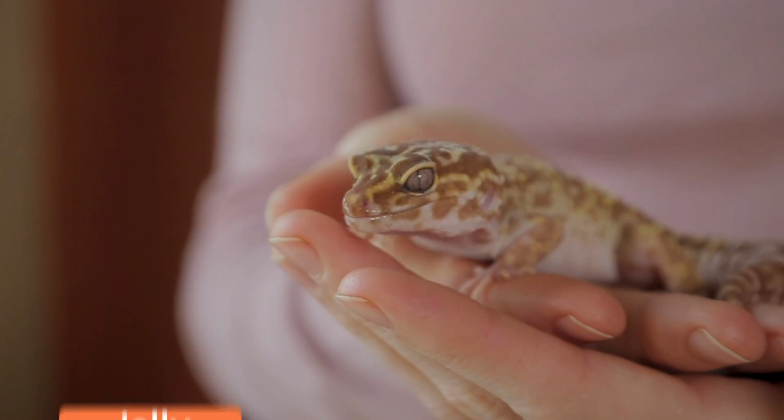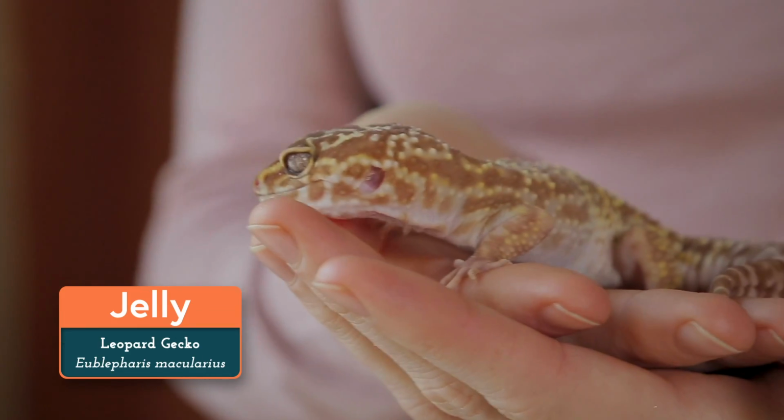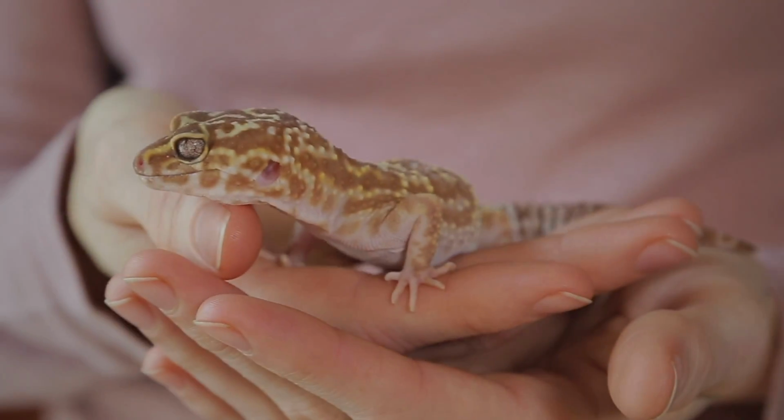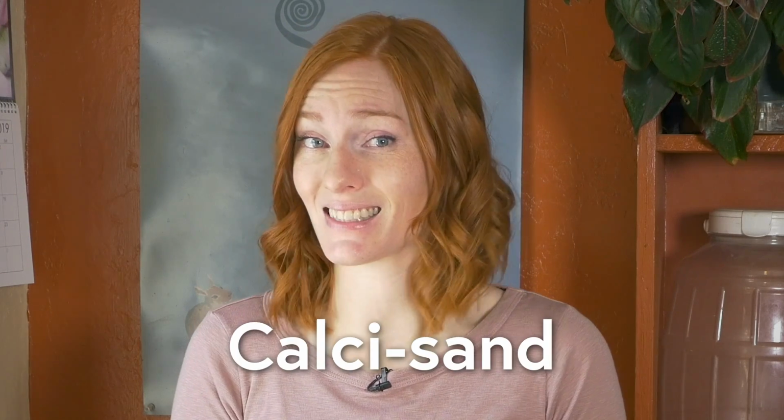Alright, now let's talk about how leopard geckos were cared for in captivity a couple decades ago and how it shaped how we care for them now. In the beginning, pet stores would encourage new owners to use loose sandy substrate like calci sand simply because they were labeled a desert species. The reason they recommended sand made from calcium was because they thought if the gecko did eat the sand, it would be easier for them to digest it.